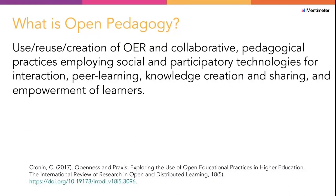Then we have Catherine Cronin, who talks about this in the sense of open educational practices, who defines it as the use, reuse, and creation of OER and collaborative pedagogical practices employing social and participatory technologies for interaction, peer learning, knowledge creation and sharing, and the empowerment of learners.